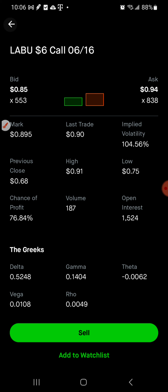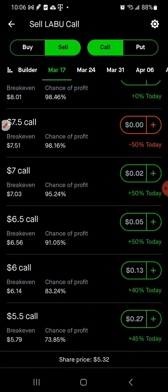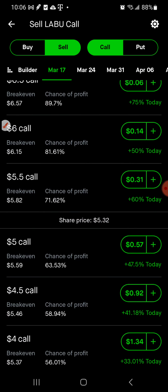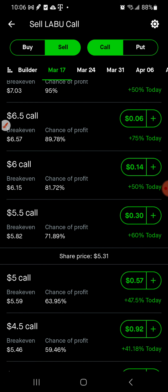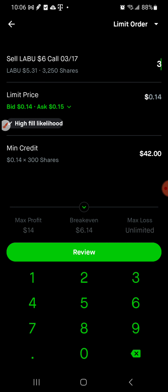Okay, I wish that this was closer. This expiration date was March 17th, but I really wouldn't make any money. You can see here, if I go, okay, $6 here between now and when does this expire? March 17th. So that's next week. So if it goes to $6 by next week, and I sold 30 contracts at, that's a pretty tight spread, I'd make $450.